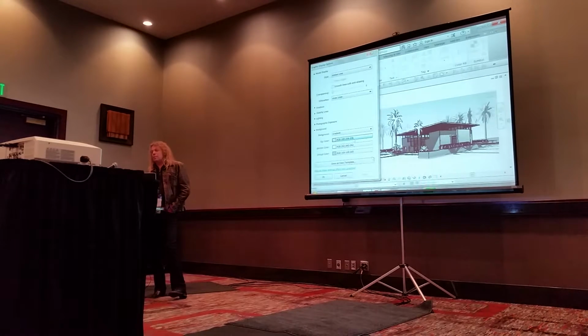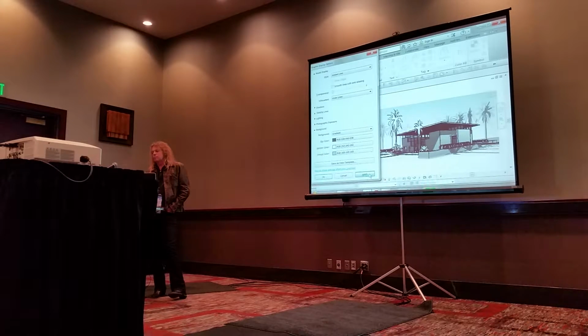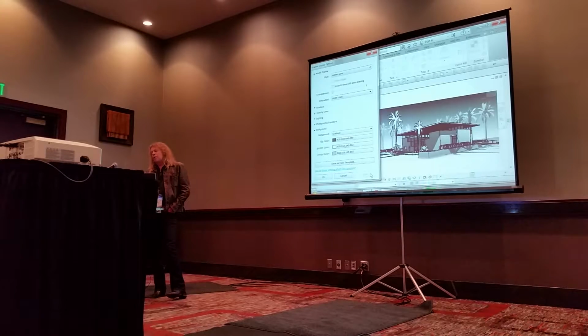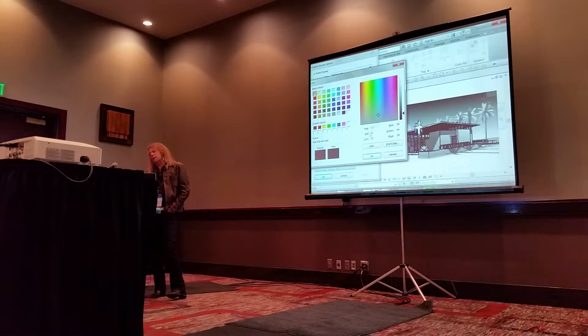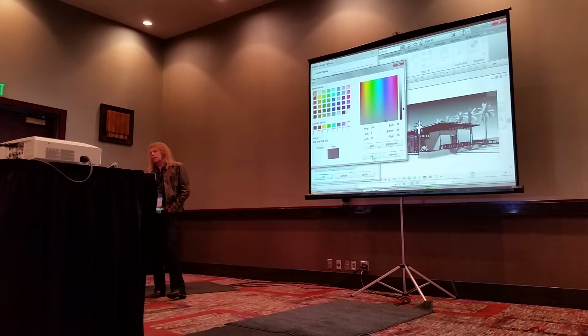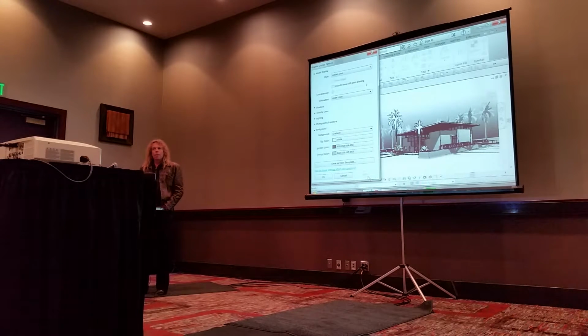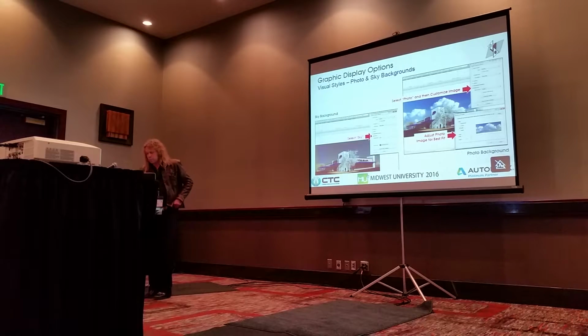So let's say, for instance, I want to be a little bolder and I want to come in here and let's just go darker. And then you go, well, that looks nice, but why don't we just flip it? So we'll take that dark color and we'll make it white. And then we'll do the bottom color in a nice dark color. See how it changes the whole feel of that drawing?